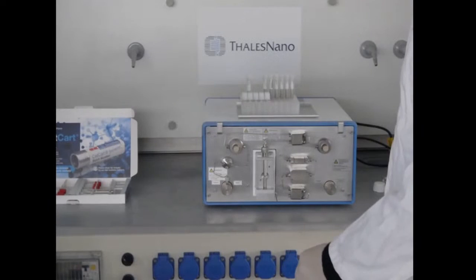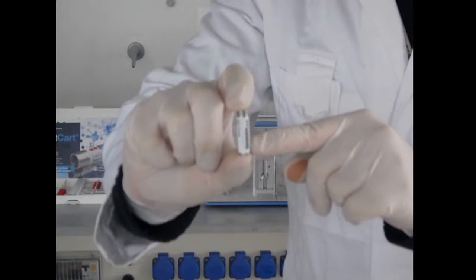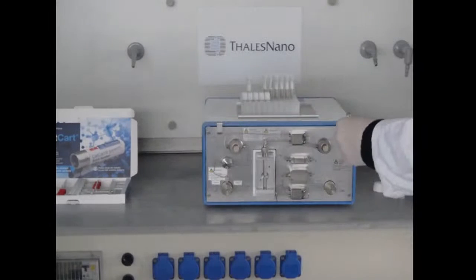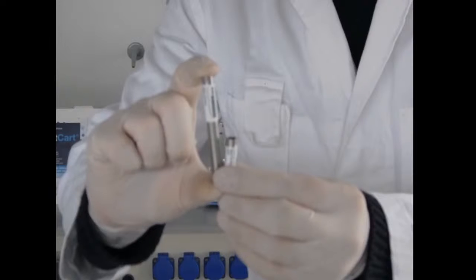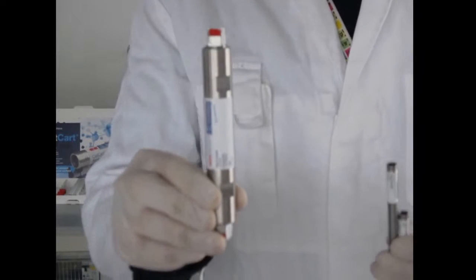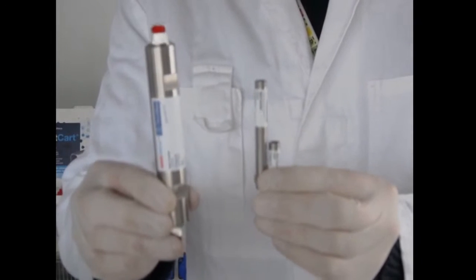Alright, let me show you some CatCarts in real life. This one is the 30mm long CatCart. In the case of the MIDI cart, there are 2 internal PTFE separators inside the cartridge. This is the 70mm long CatCart. As you can see, it differs only in size from the 30mm long one. And this big guy is a MIDI cart. As I said before, it has 10 times bigger volume than the 70mm long cartridge.